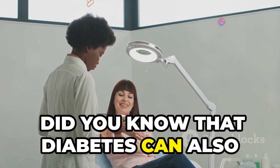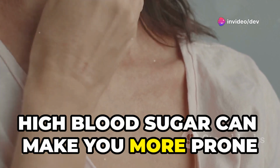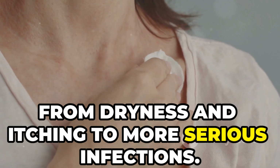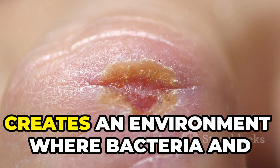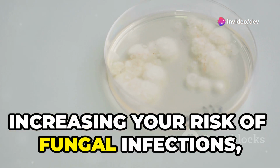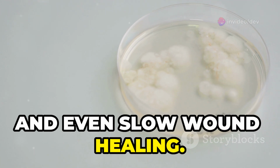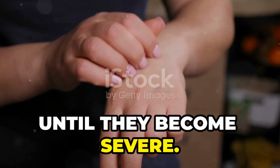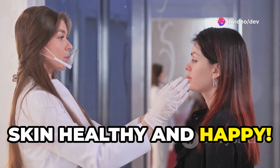Did you know that diabetes can also affect your skin? It's true. High blood sugar can make you more prone to a variety of skin conditions, from dryness and itching to more serious infections. Think of it this way. High blood sugar creates an environment where bacteria and yeast thrive, increasing your risk of fungal infections, bacterial infections, and even slow wound healing. And if you have nerve damage, you might not even feel these skin issues until they become severe. But don't worry, there's a lot you can do to keep your skin healthy and happy.